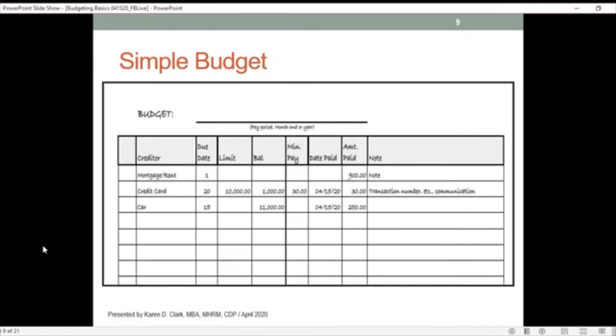So next here, I wanted to show you an example of a simple budget. What you see here, you can just take a notebook or a piece of paper and make some columns. In one of the columns, you'll want to put down who you owe money to. Okay, whether it's to your landlord or to a bank to pay your mortgage. Write down what the due dates are for those bills that you owe.